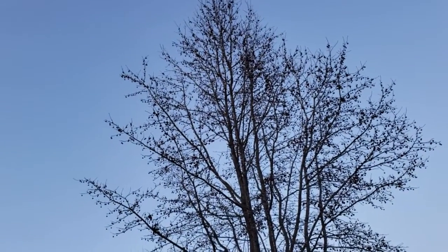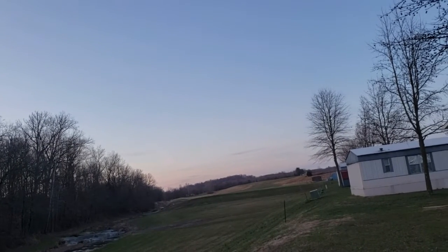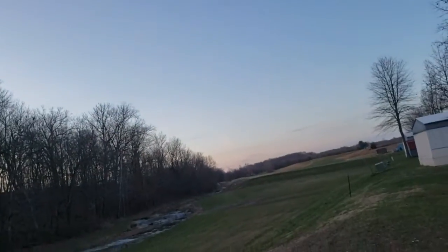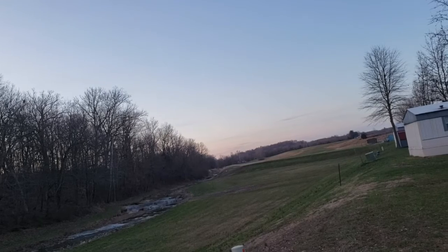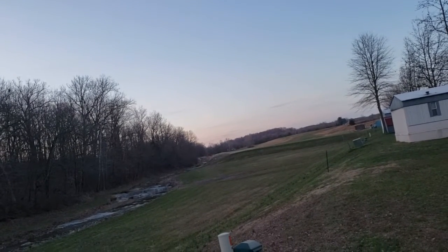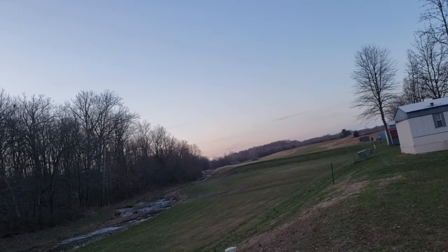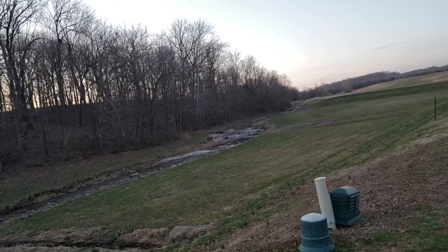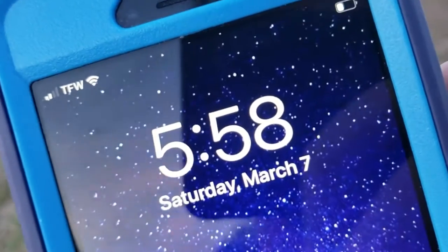And there's the trees. They're going to be getting buds on them real soon. This should be turning color here in a few seconds. Man, it's just peaceful out here today, folks. Like I said, you're not going to get to see this till tomorrow, so I'm going to say that this is March 8th of 2020. But as of right now, this is March 7th of 2020 when I'm recording this, and the time is 5:58, if y'all can see.